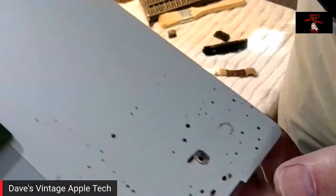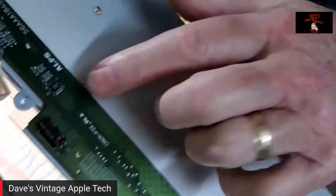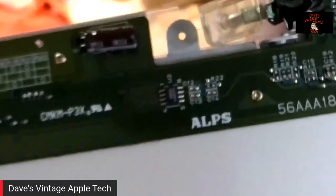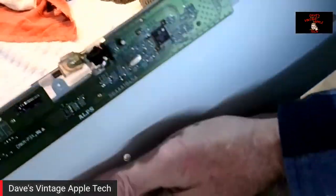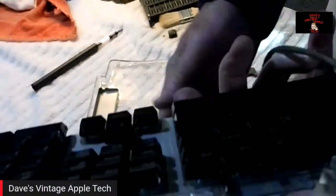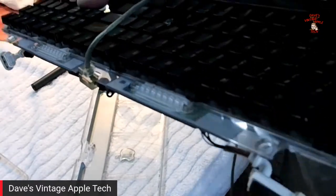Look at the crud on this thing. It's even all over this thing. Holy cow, they must have spilled a Coke or something in there for sure. The board looks okay. These have the ALPS switches on them. You can see right there. Let me turn this so you can read it here. It's got the ALPS keys on it. Yeah, look at that. So anyway, wow. This thing is so filthy. I think what I'm going to wind up doing is just pulling all these keys off of this thing, and this thing is just so gnarly looking back here.